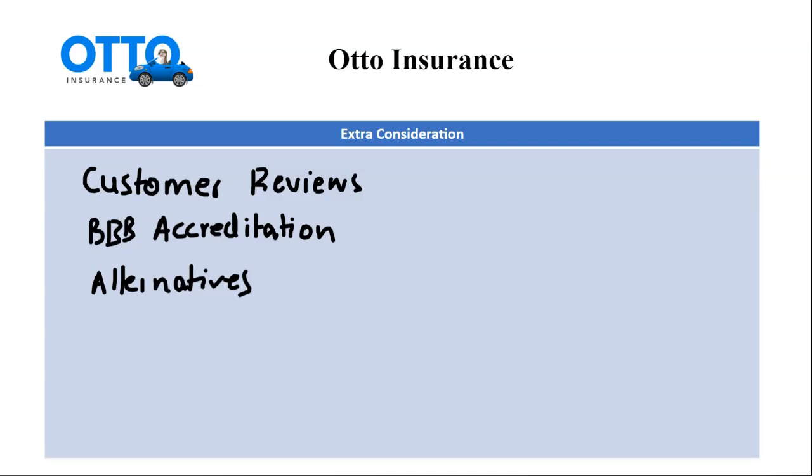Don't rely solely on Auto or any single source for quotes. So by following these steps and understanding the pros and cons, you can make an informed decision about whether Auto is the right tool to streamline your car insurance shopping journey.